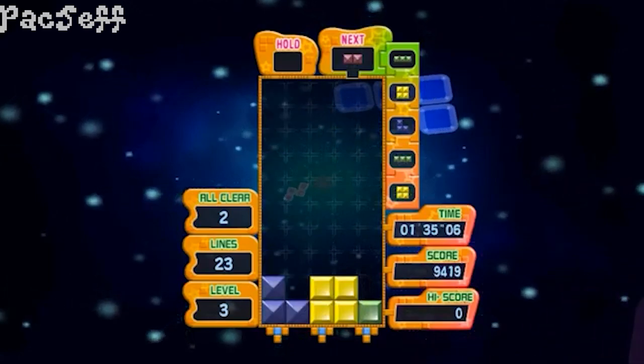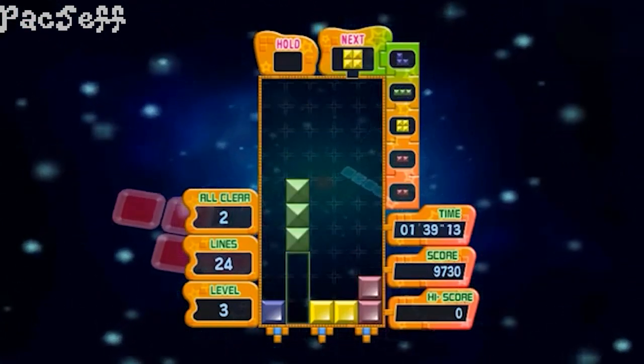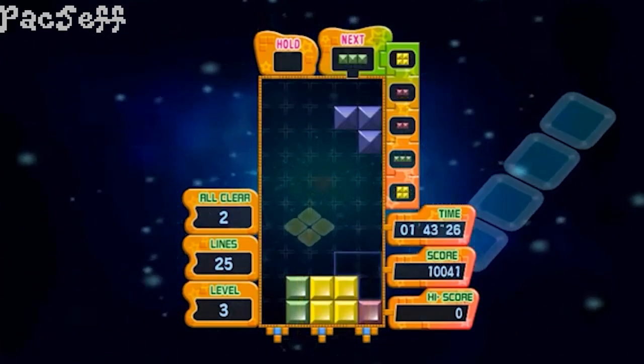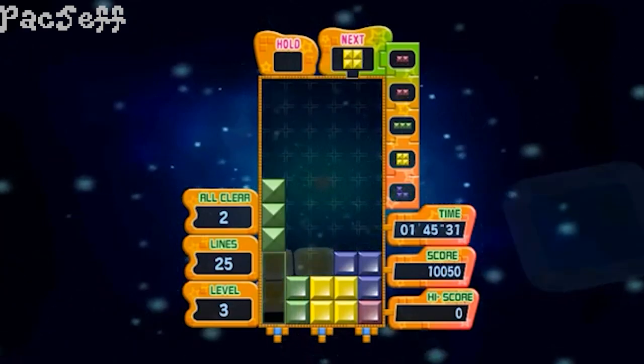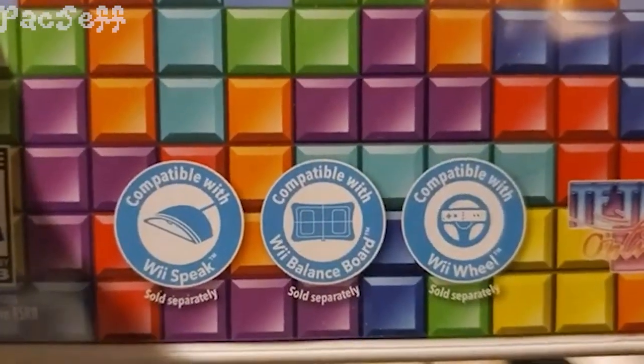It's just Tetris. But it's not interesting. Don't get me wrong, it's not a bad version of Tetris by any means, but there's nothing that makes this game stand out amongst the sea of better Tetris games. If anything, there's three things on the box that stand out to me. Compatible with Wii Wheel, Wii Balance Board, and Wii Speak.